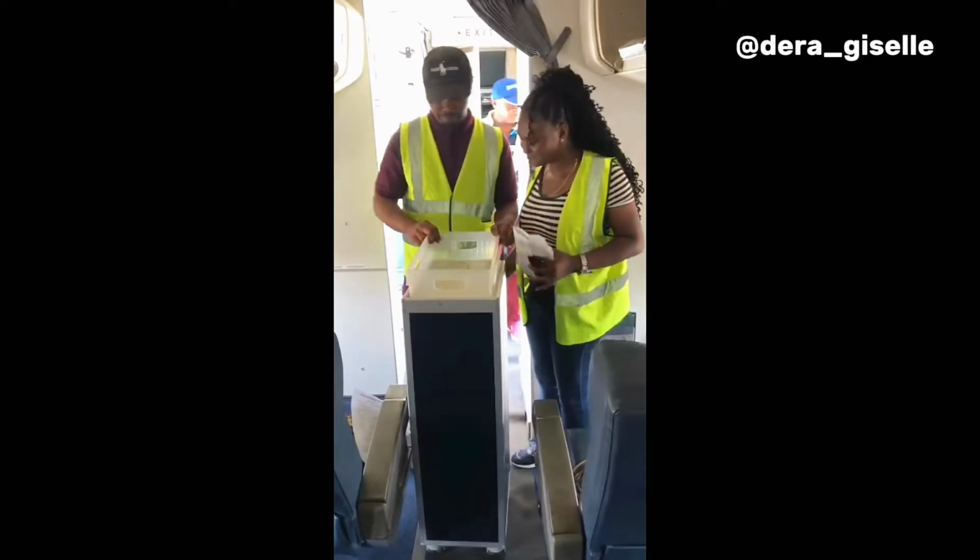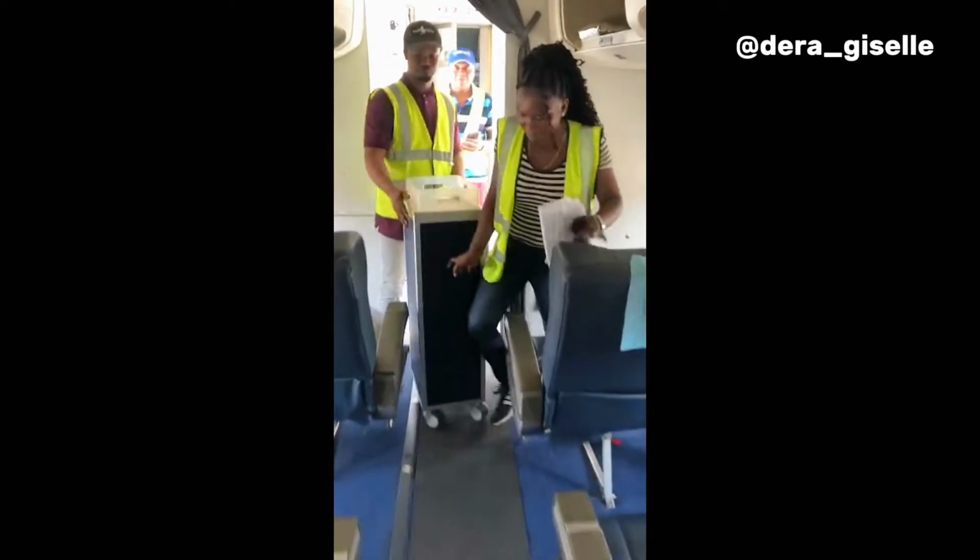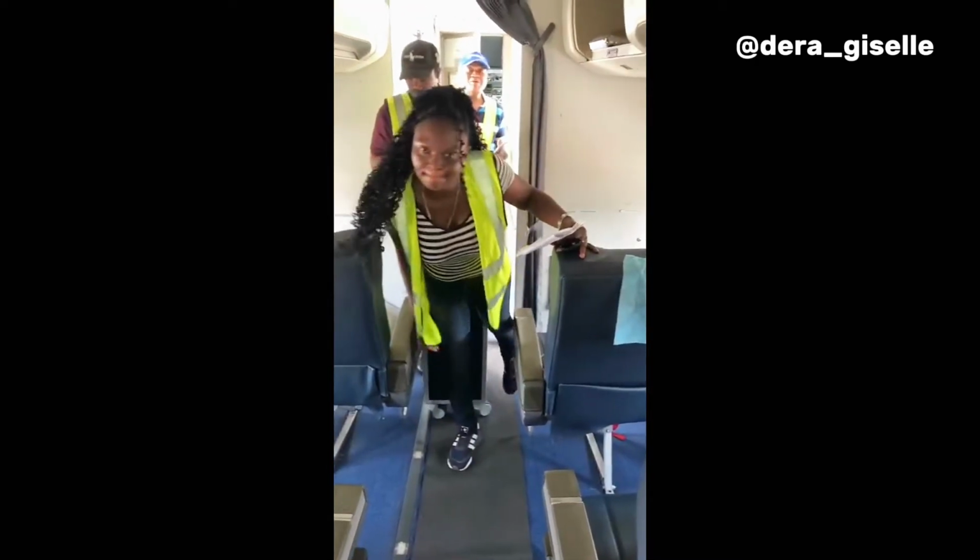Two of our classmates were at the front. They were acting like the cabin crew, and the rest of us were seated and obeying their instructions.